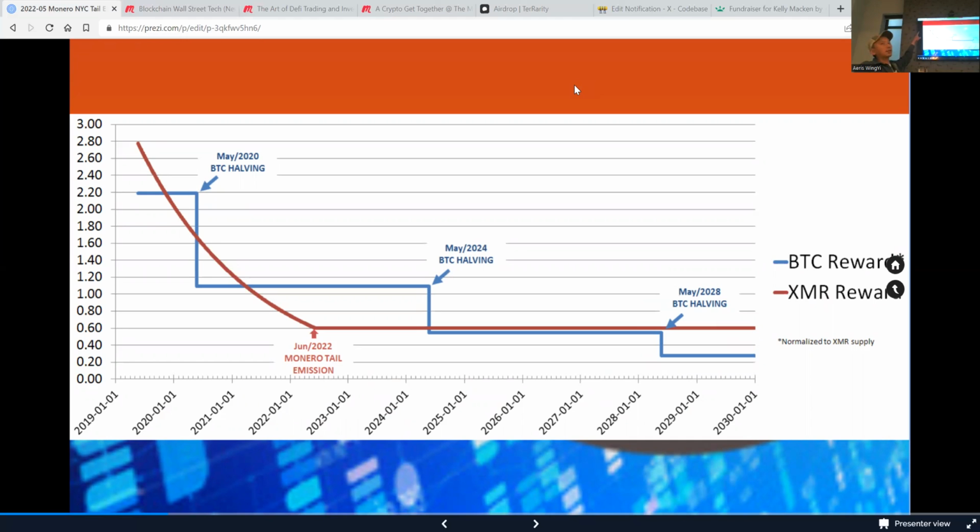every 4 years, the block reward, the amount of Bitcoin that can be mined in a day, drops drastically. Currently right now with Bitcoin, you can mine, I think it was 12.5, 6.25, one of them. And then the next halving happens in 2024, which is most likely going to be the next bull run, assuming this bear market lasts for the next 3 years.